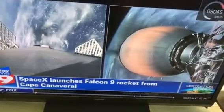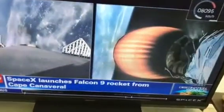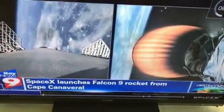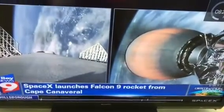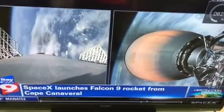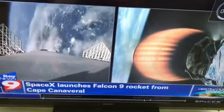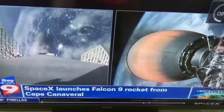As I mentioned previously, our entry coming in for first stage is one of the highest heating and structural loads. So this is a very challenging first stage maneuver to land on our drone ship. Of Course I Still Love You. You just heard confirmation that our drone ship has acquisition of signal, AOS, of the first stage as it's coming back.